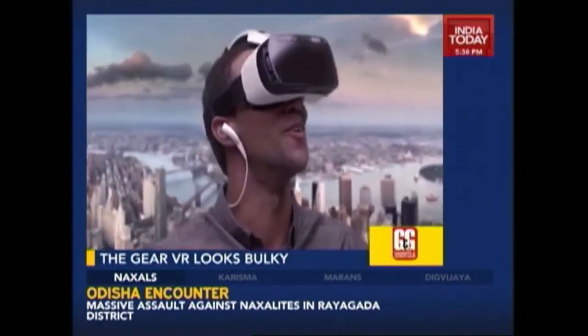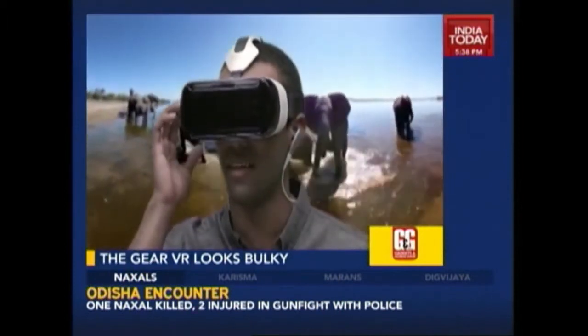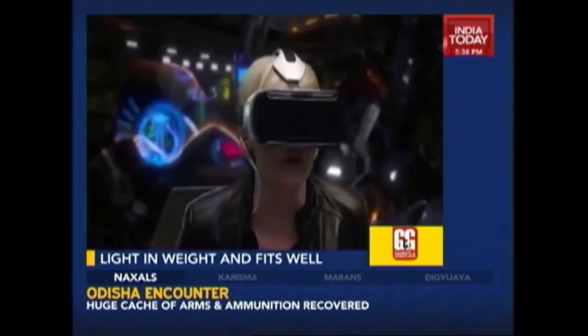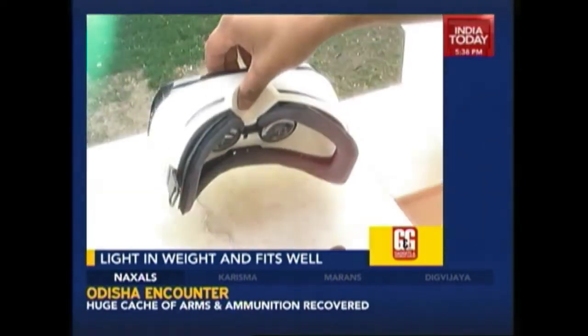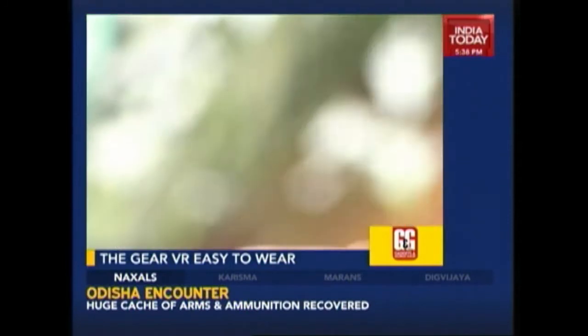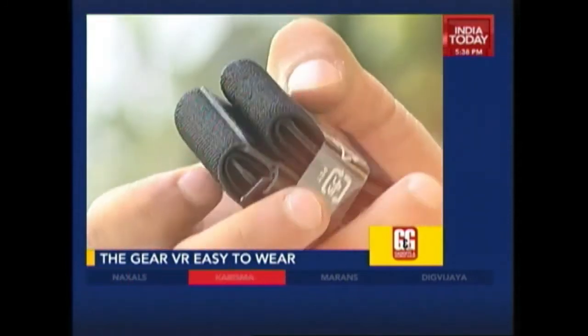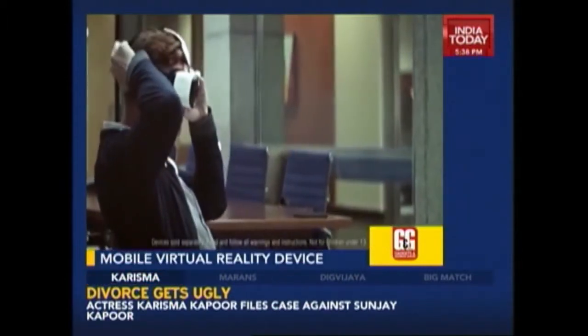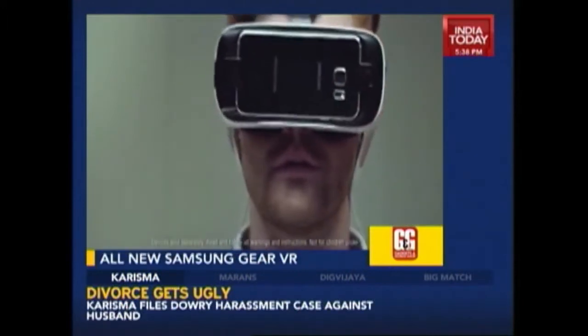It appears to be bulky and may even look as if you have a giant set of ski goggles strapped to your face, but the Gear VR is actually quite light and fits very well on any head size, and the soft foam padding around the eyes and nose bridge makes the fit very comfortable. All you do is strap the headset with elasticized Velcro straps, one around the back of your head and the other around the top, and voila, you're all set and ready for the virtual world.